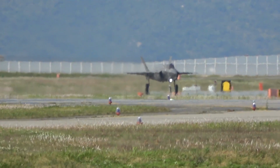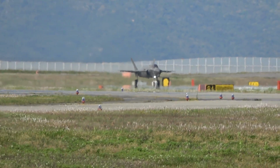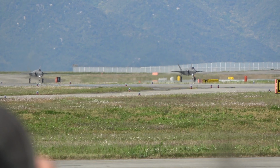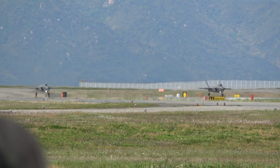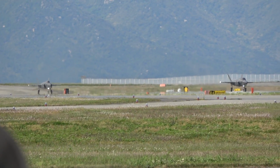Next, the F-35B Lightning II will conduct a short takeoff, and the FA-18 Hornet will demonstrate the ability to quickly depart and climb out of a surface-to-air threat environment. Ladies and gentlemen, from your left, the F-35B Lightning II and the FA-18D Hornet.